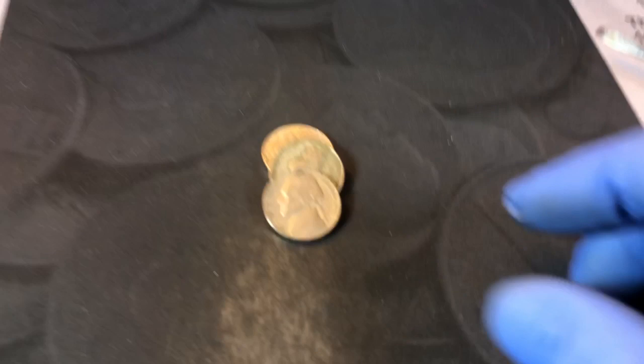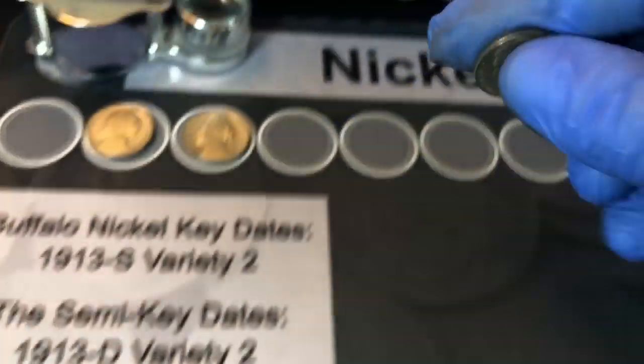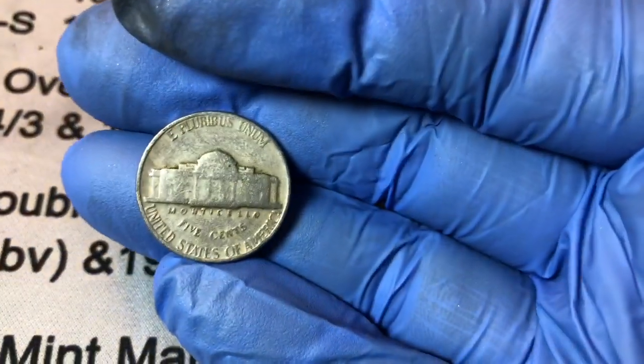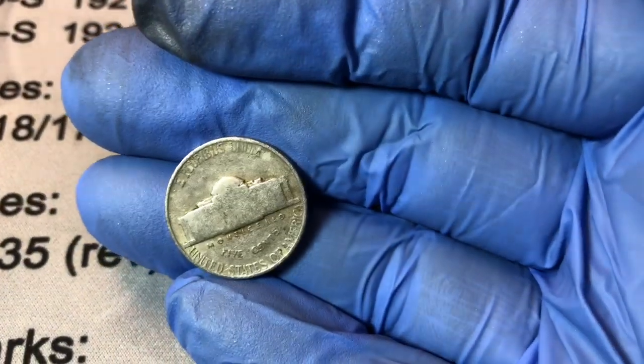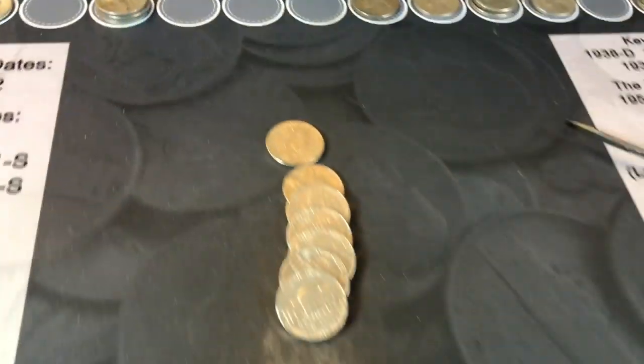Roll number 30. Got another 40s nickel. This one, a 46 Philadelphia. Roll 31. Another 46 nickel out of Philly as well. Roll 32. I have to laugh. Yet another 46 nickel. And I believe this one's out of Philly, but there might be a mint mark. There is not. 3 rolls in a row with a 46 Philly.